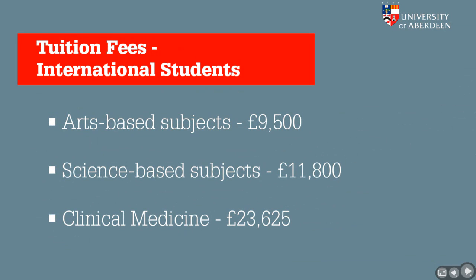Tuition fees for international students vary depending on the subject of choice. Arts-based subjects are £9,500 a year, science-based subjects £11,800 a year, and medicine is £23,625 per year.